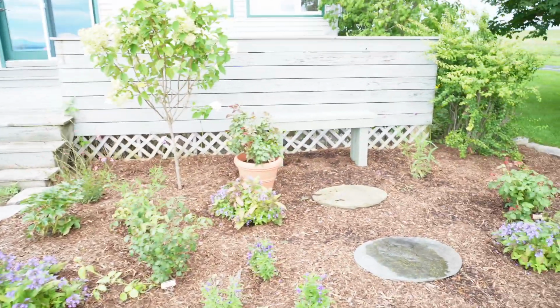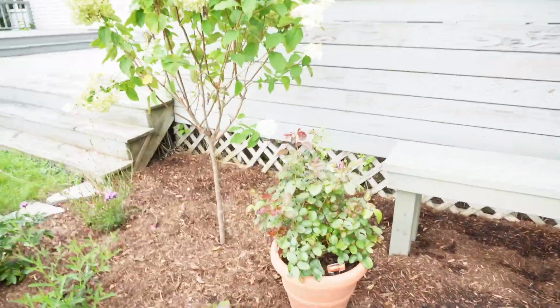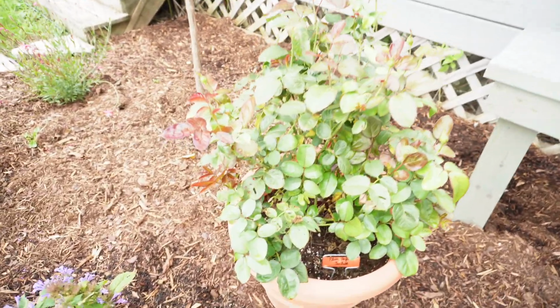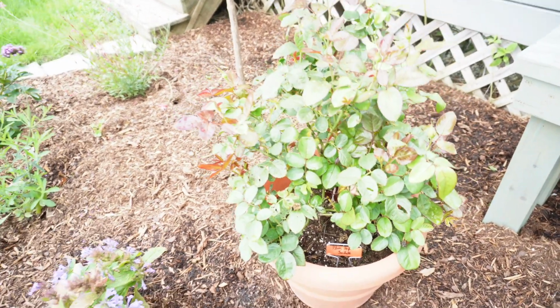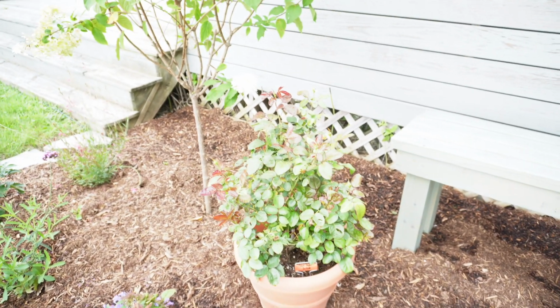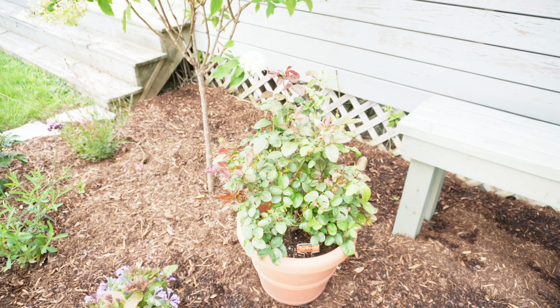Let's see. Okay, I do have a rose in a pot back here, which is looking really happy and budding up right now. This is Plum Perfect Sunbelt. This is not a David Austin. I thought it was the coolest color. It's a purple, but it didn't really match the other purples. We'll have to see when it blooms. Maybe if I like it more, I can stick it in here. It's actually not a horrible location for it.